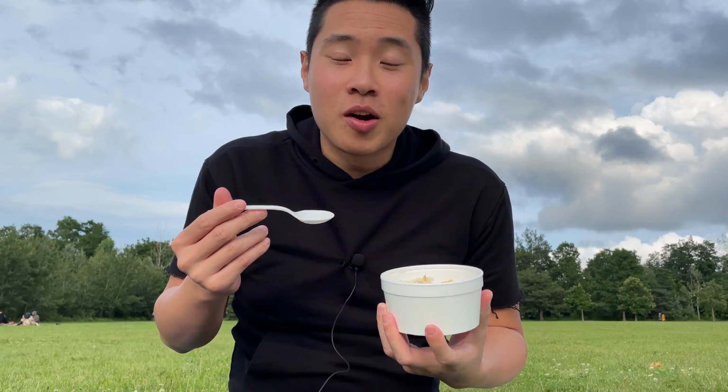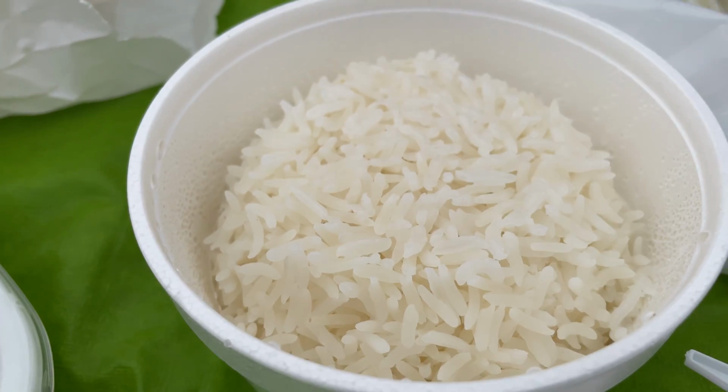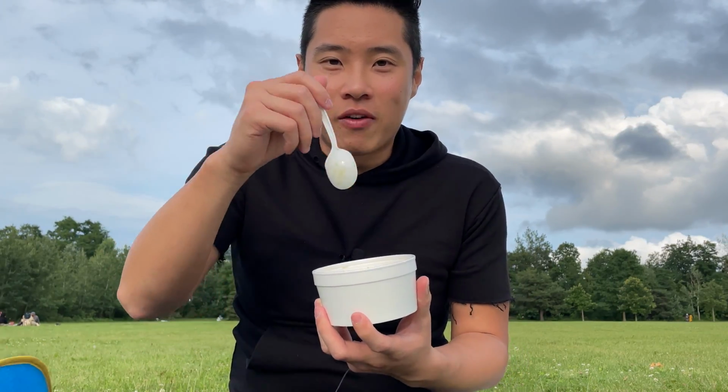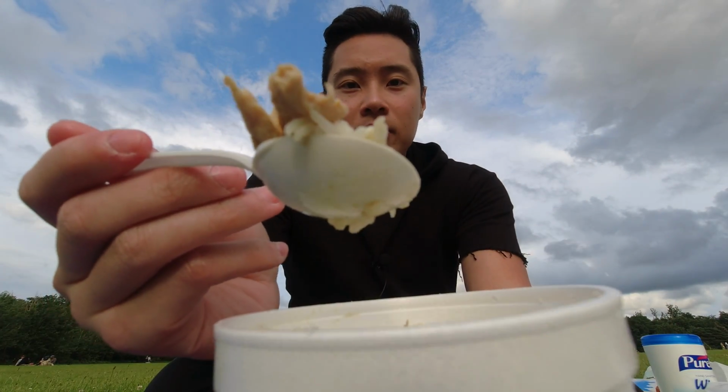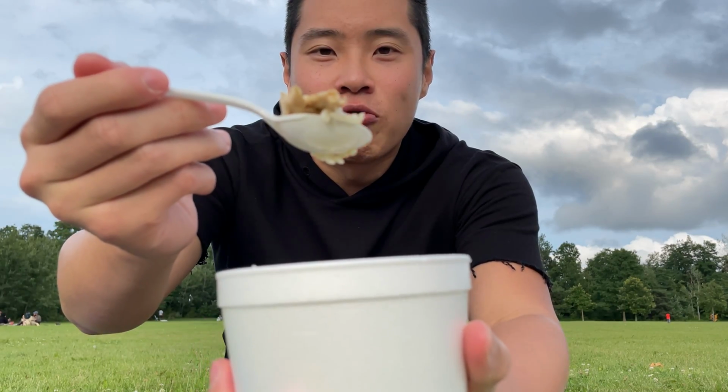It's so savory, but what goes really well with that is rice, plain rice. Mix that all together, and we're gonna have a full bite right now of the chicken, green curry, and rice.